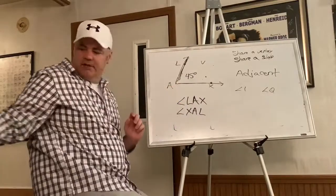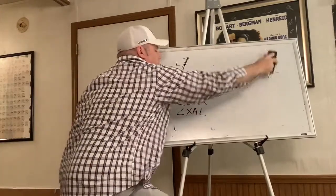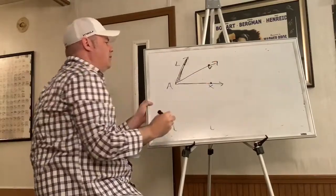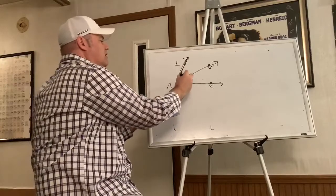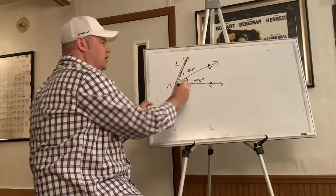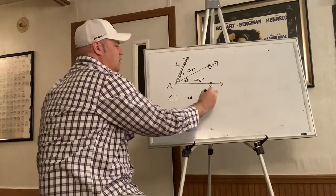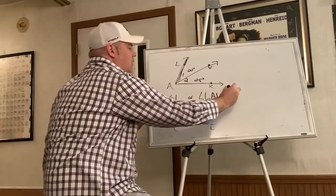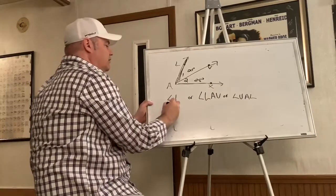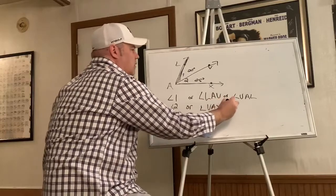So let me go back to the way it originally looked, and we can say the three angles that we saw there. Okay, I think this was a V. I hope it was. I can't quite remember. I think it was a V. But we had this, okay, and this was 25 degrees, and this was 20. Okay, so I have angle 1, which I could have called LAV, or I could have called it angle VAL, okay? And then I had angle 2, or I could have called that VAX, or XAV, okay?